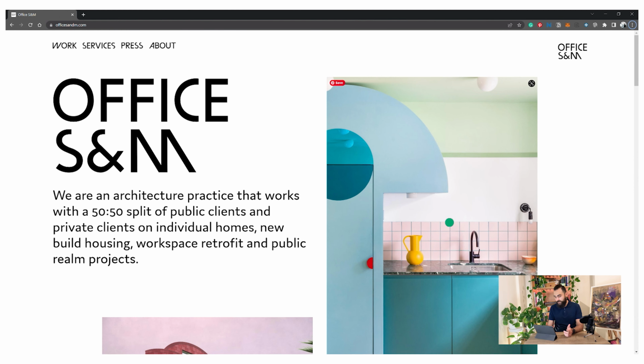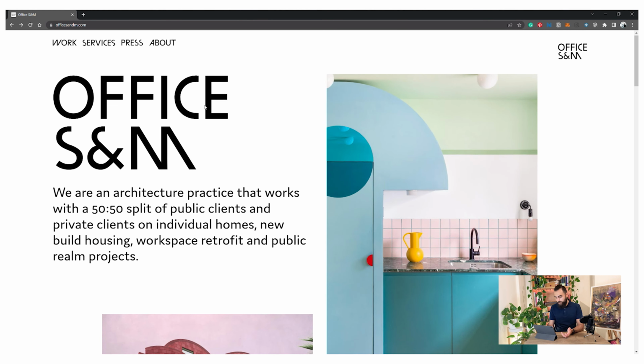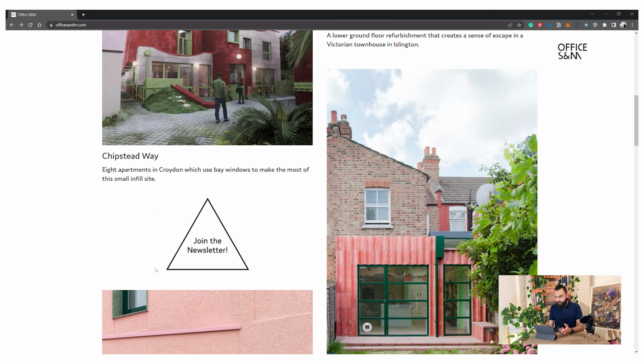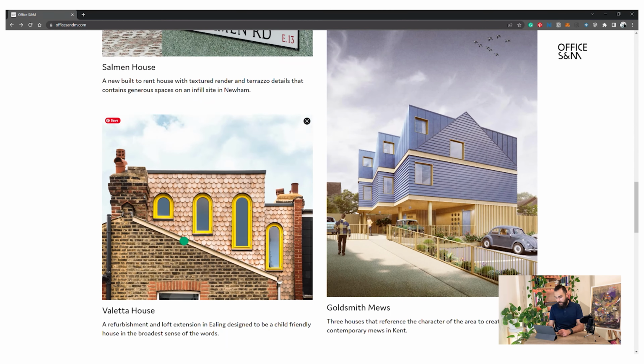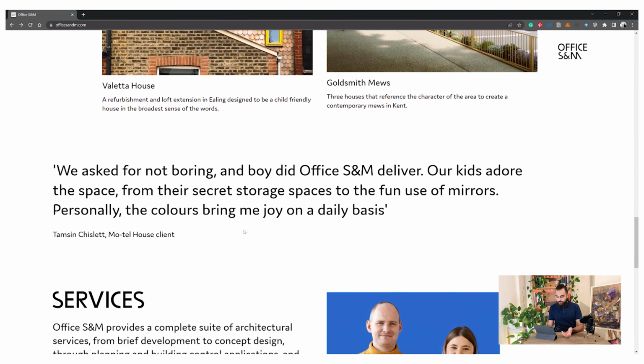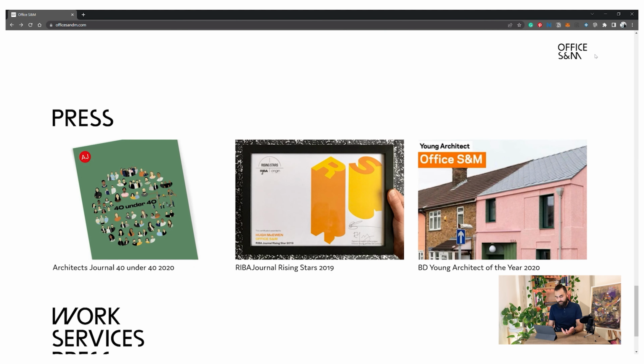I also like the fact that the mouse pointer becomes a green circle when you go over the image. As you scroll down, you see there are other projects in the same format, which is half image, half text, which seems to work quite well for them as they are a relatively small practice, but I'm not quite sure if that actually works for larger practices as well.